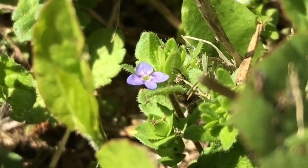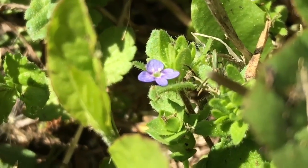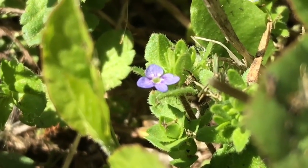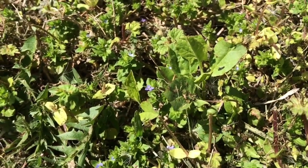This little flower here, this really tiny purple one on kind of a ground cover, very low to the ground, is something called speedwell. I've heard some people also call it bird's eye, and it is spread through rhizomes or runners rather than seed propagation.